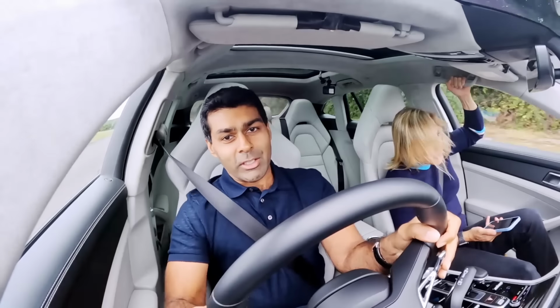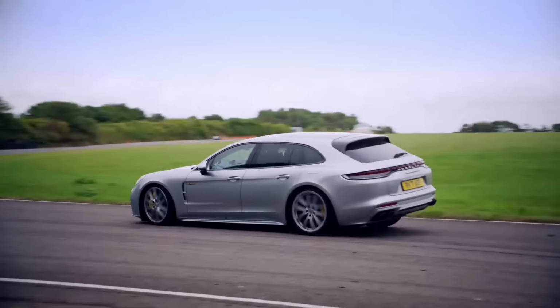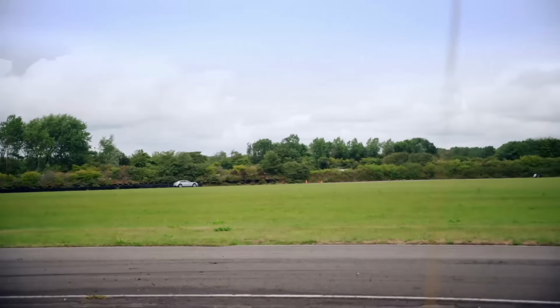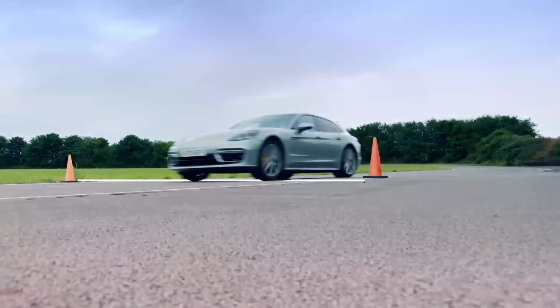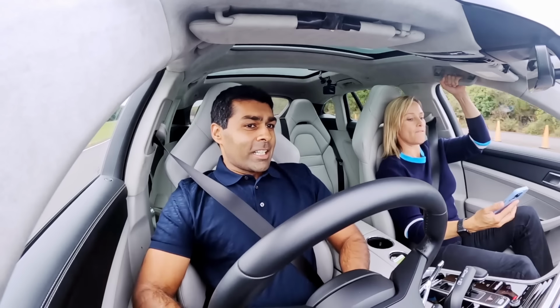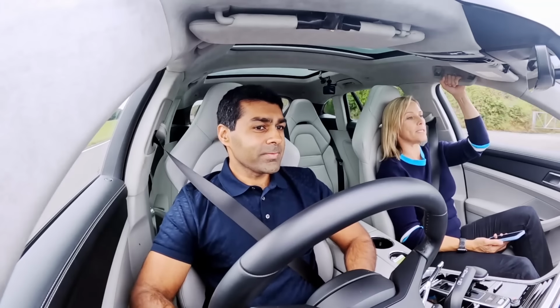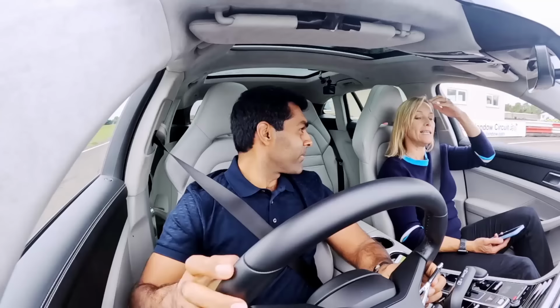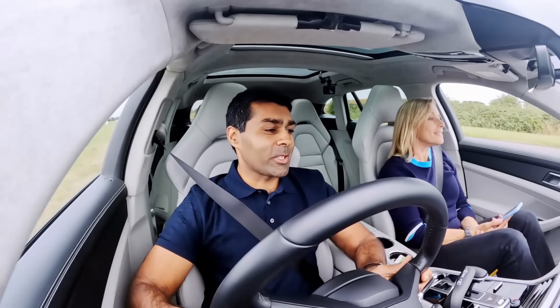Okay, last corner. Get the nose in. Yes, yes. Oh. Okay, so that was 46 seconds and 20. 46.20. Okay. God, that was really impressive. Very good driving. Shall we see what the Taycan can do? Yes, let's.